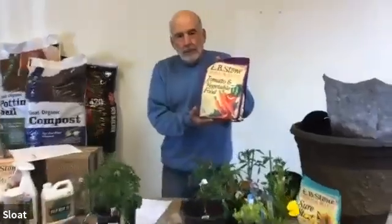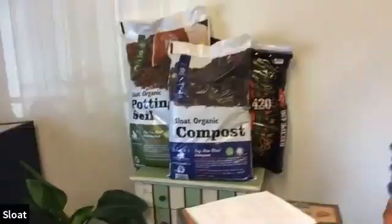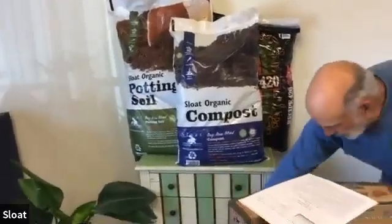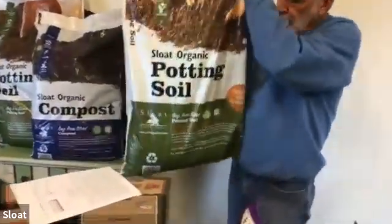I'm gonna zoom in because people want to. Zooming in here on the bag that he was showing a bit ago, talking about the ingredients, is the organic potting soil, the Slope brand. This is the organic potting soil.